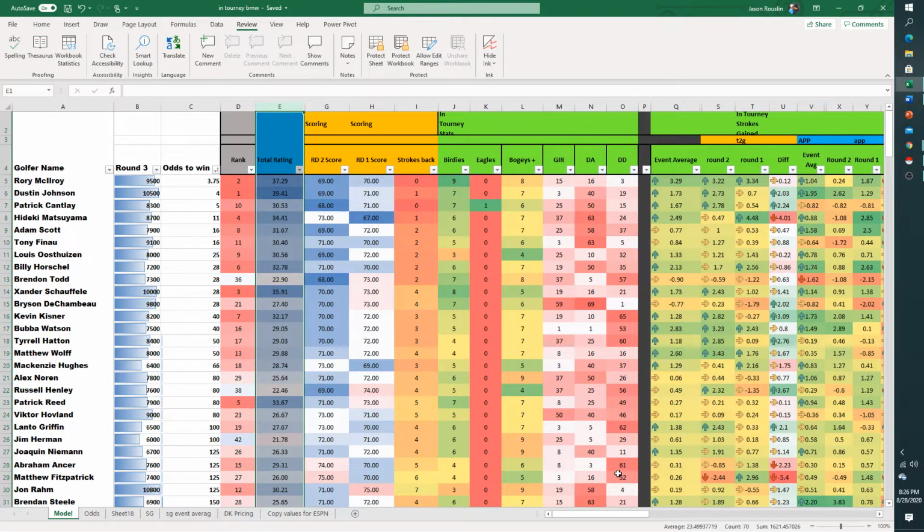Today, I believe the top score was Patrick Cantlay, who had 42 points, or at least somewhere around there. So I project 39 as the top. Okay, so that's what the rating means.